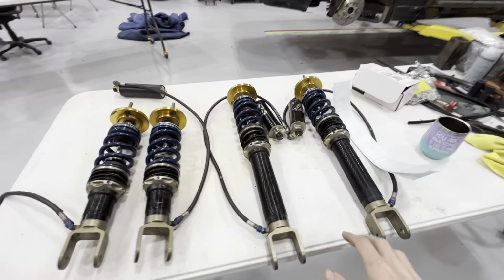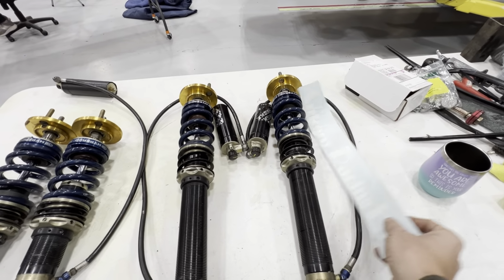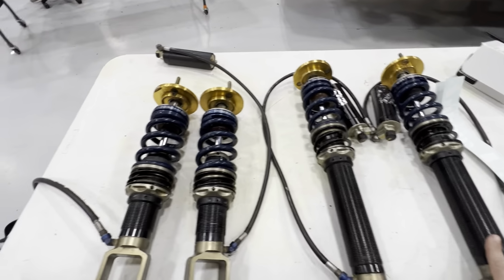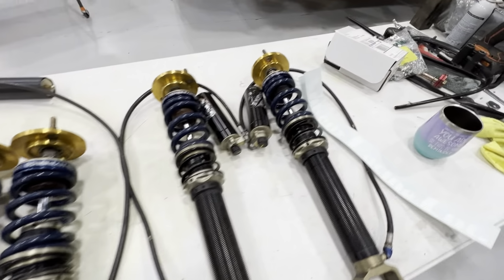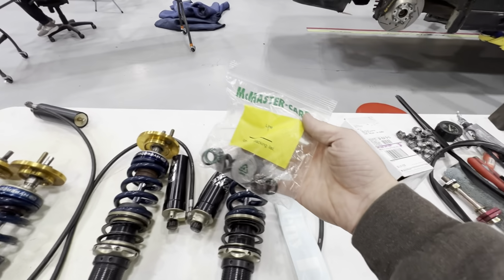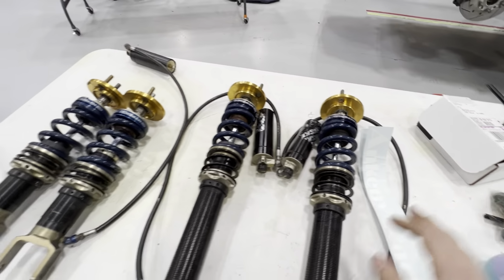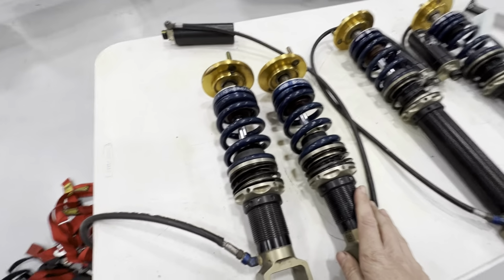On another front, the S2000 coilovers are back. Huge shout out to Ankeny Racing for getting these rebuilt. He's the one who has done the valving on these for the past 7 years, and refreshed a bunch of stuff. We had a bunch of shims that were getting old and seals, so he definitely takes his time and does these things right. And we're gonna put them to good use this year.